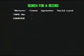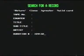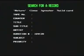I don't know what the tape number is, the counter, the title, subtitle, artist, and it's going to search on duration. I'm going to search for a space which is greater than 24 minutes and less than 30 minutes. I don't mind about the subject. The priority, since I'm going to record in this area, I want something that I don't want to keep, so I'm going to give it a low priority, say 0.